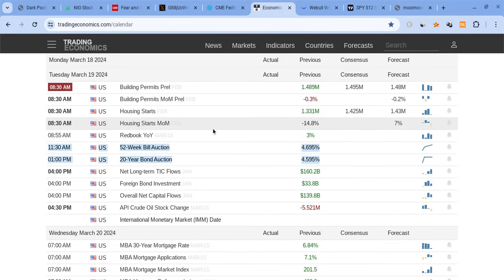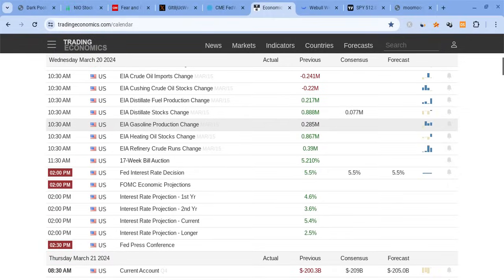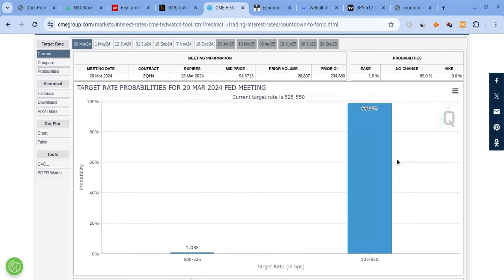Now, besides that, do not forget that for Wednesday, March 20th, we have the FOMC meeting. We have the interest rate decision coming out at 2 p.m. We have the economic projections coming out for 1 year out and 2 years out from the Fed. That's going to be the most important piece of data, in my opinion, because the market knows that the Fed is most likely going to skip at this point. There's a 99% chance they're going to skip, not really change the interest rates.